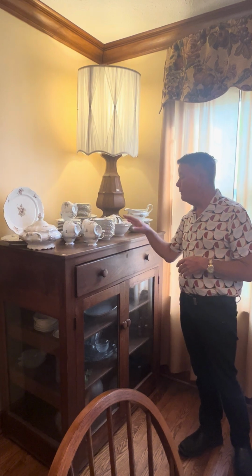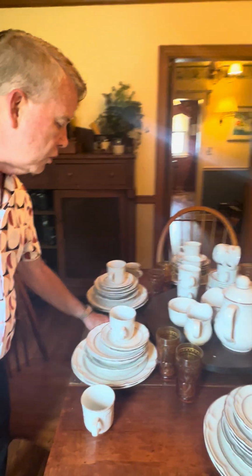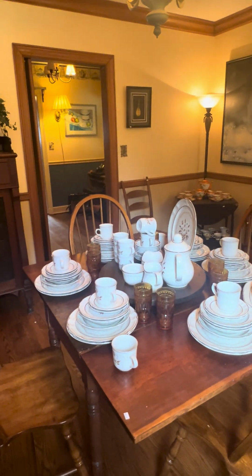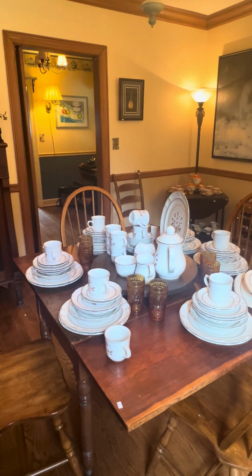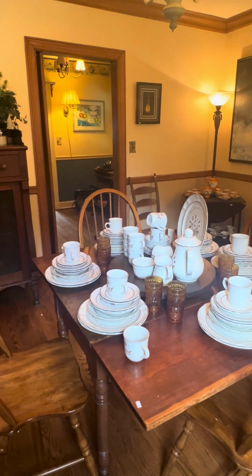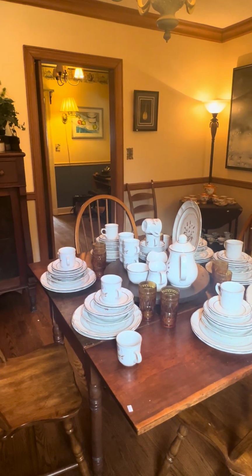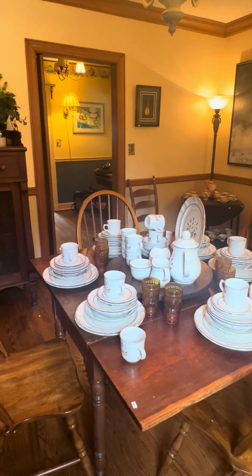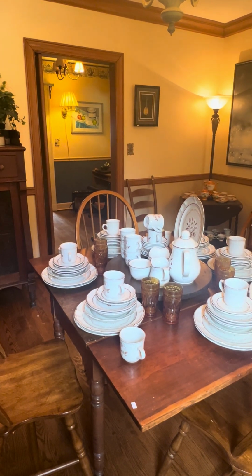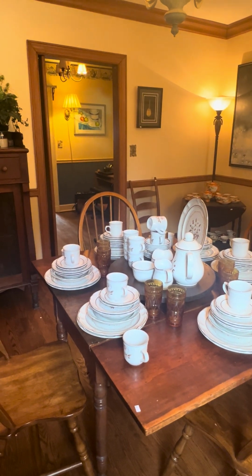Set of Haviland china here, and then we're going to go this way and talk about this beautiful table. The table is absolutely stunning. It's in great condition for the age. Could be in the early 1800s, maybe mid 1800s, but it's a beautiful table. I believe the chairs have been married to the table. They're not original to it, so they added the chairs later, but it still looks well together as a table. It can be made into a two-person table because these are gate legs and they will come down and form another table.